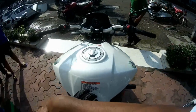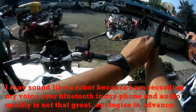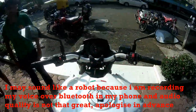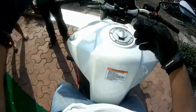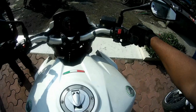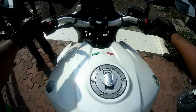So, hello everyone, this is Roadrunner, and today I'm at Thane, Benelli. We are testing the 600i now. Cool. First impressions, the bike is very big, the tank is very huge. I don't know if you're able to listen to me, and this particular bike has got an Ixil exhaust on it.